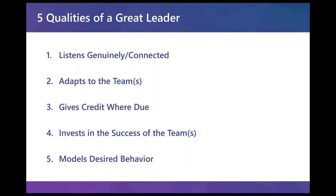So the 5 qualities we're going to focus on, from a Teams perspective, are a leader that listens genuinely and is connected and engaged, one who adapts to the team, gives credit where it's due, which is really important when you're talking about retaining talent, invests in the success of the team, because if your team's successful, you're successful, and also models desired behaviors. I'm going to go through them here one at a time.